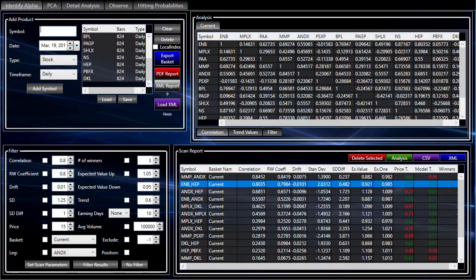So today, we're going to be looking in a new basket. It is a basket of natural gas distributors, and it's a small basket, 13 products only, but seemed quite rich as far as being able to find some opportunities in here. Since it is such a small basket, I just ran the whole thing with no filters.